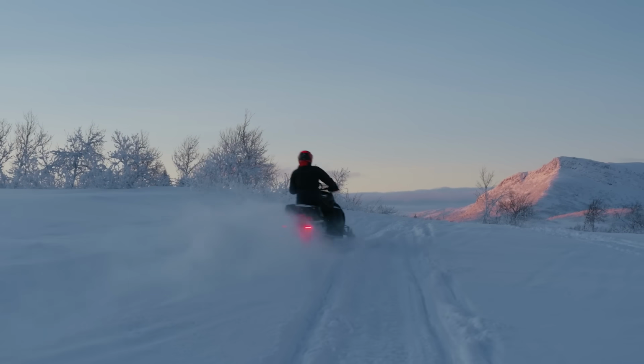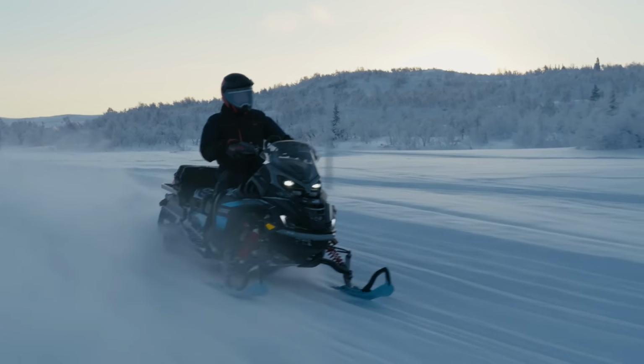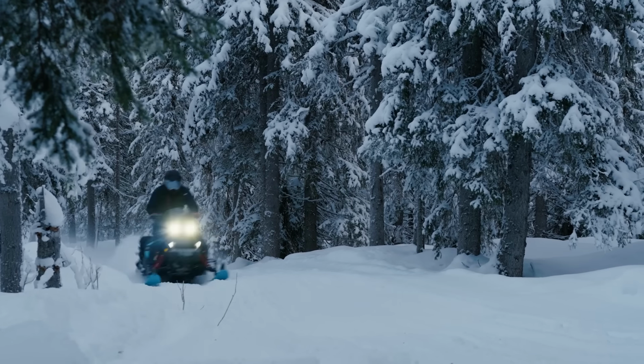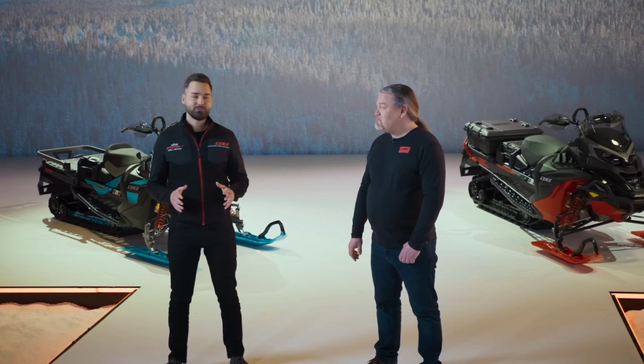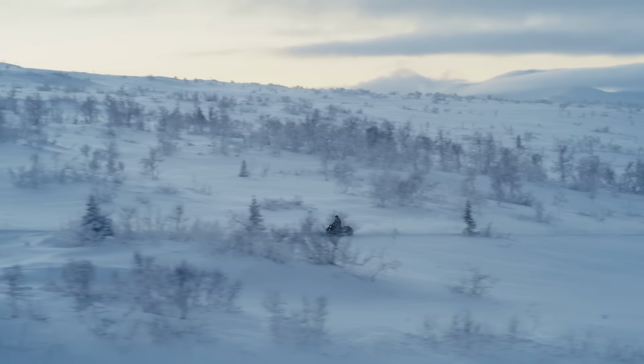Yeah, for sure. There's a lot of enthusiasm around the white track crossovers where we live. We modify them, we wrap them, and of course, we ride the hell out of them. Yeah, very true. Hardcore enthusiasts in Scandinavia really enjoy showing their love for the white track crossovers with lots of customization.